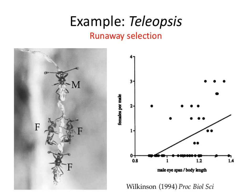Here's an extreme example of sexual selection. Isn't that male sexy? So these insects from the genus Teleopsis, tele like telescope, long, and opsis, eye, these are stalk-eyed flies. These ones were photographed and studied in Malaysia, in this paper from Jerry Wilkinson in 1994. Basically, these males and females live on these grasses and roots that hang down over rivers in Malaysia. So this is taken right above a body of water.